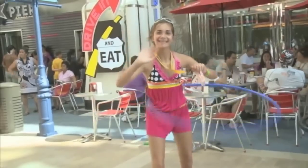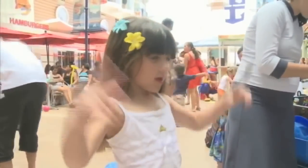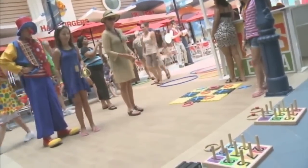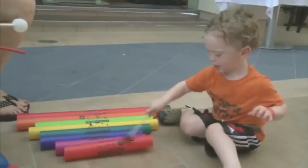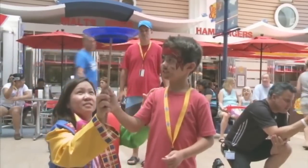So the fun doesn't stop here in Adventure Ocean. Now there's fun all over the ship, but there's very specific family fun that we in Adventure Ocean have helped to develop, and that's the family activities. And the biggest of the family activities is the family festival, and that takes place in the boardwalk. So we take over the entire boardwalk and we turn it into a carnival.